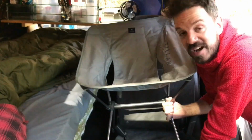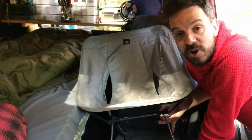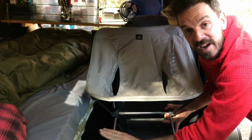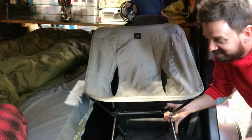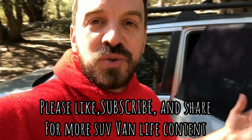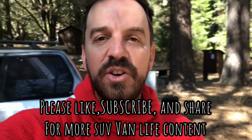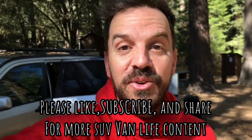All right, so that is kind of a workaround for some people who might want to do a build like this, but don't have a 70-30 split in their back seat. All right, there you go. So that's really it, you guys. That's a look as to why I think that a more traditional build is sometimes subpar versus just a little creativity that you put into your build.